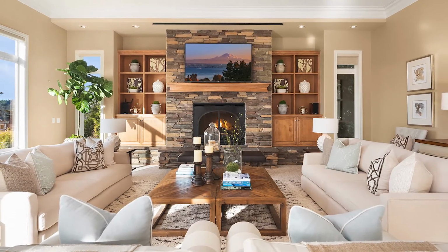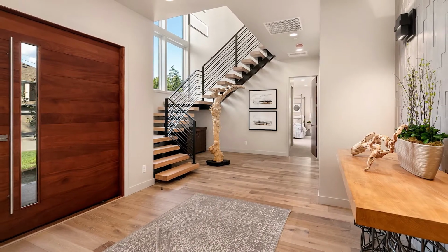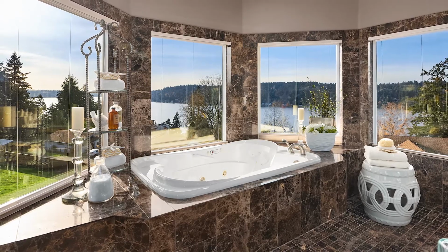Some people don't really want to go into a home and take a look around. They would want to look online first, so those pictures have to be spot on. A really good home photographer knows the shots, knows the angles, knows what the buyer is looking for, and captures those shots. So now we've got these great photos.